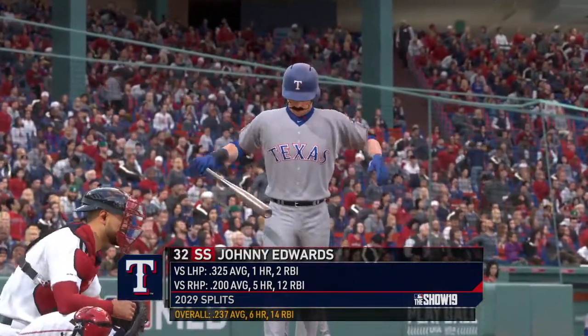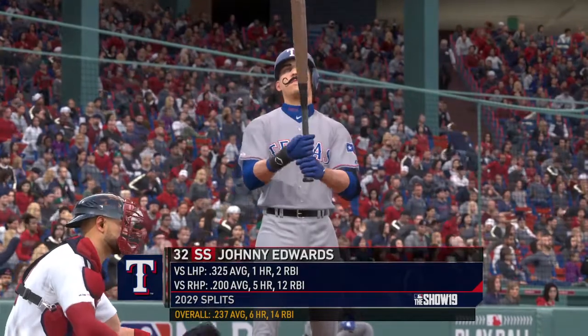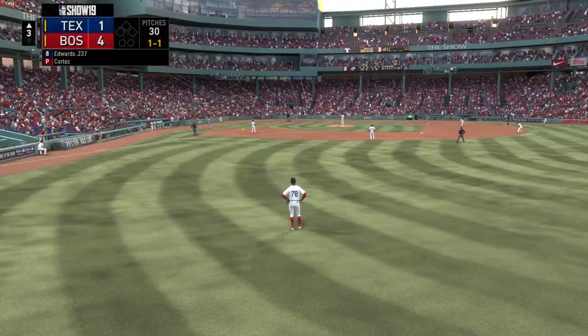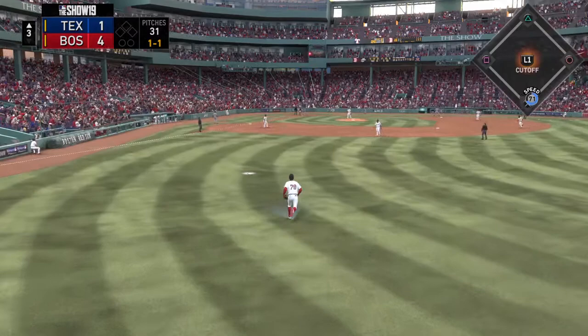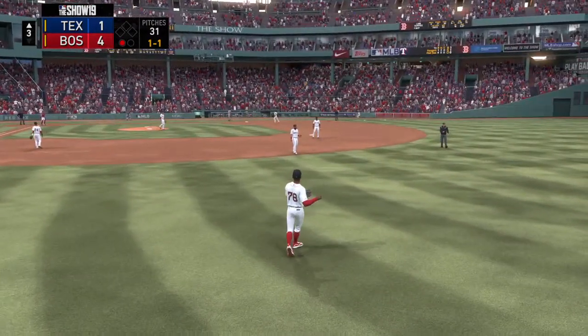All right, thanks, Heidi. Now at the plate, Johnny Edwards. And as you check out his righty-lefty splits, no surprise that he hits better against southpaws than he does against right-handers. Hey, we're still in the early stages in this one. They're only down by a couple of runs, but it's really key for this leadoff guy to try to get on and get a big inning started.